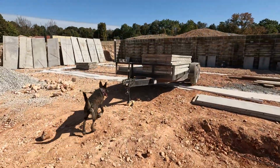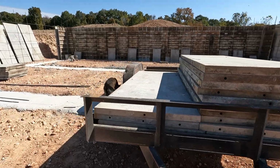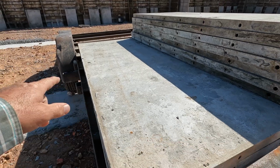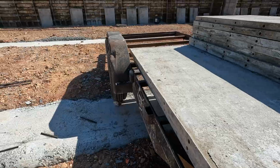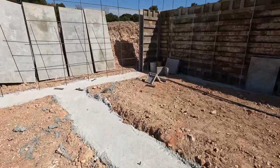This was the first trailer. He brought it in twice. A bunch of panels, unloaded them, brought in again a bunch of panels, but they were all these 4-foot by 8-foot panels, or 3-foot by 8-foot. I don't know how big these panels are.